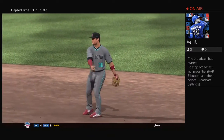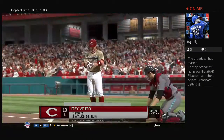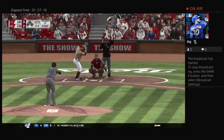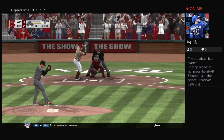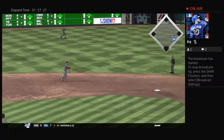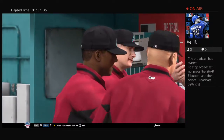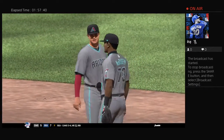The first baseman, number 19, Joey Votto. Stepping into the box, Joey Votto. He has no prior history against this pitcher. Drilled on the ground to short. Throw in time for the final out, and the Diamondbacks are back in the win column again as they take game 3 of the series, and the ball game is over. 3-2 the finish in tonight's game.